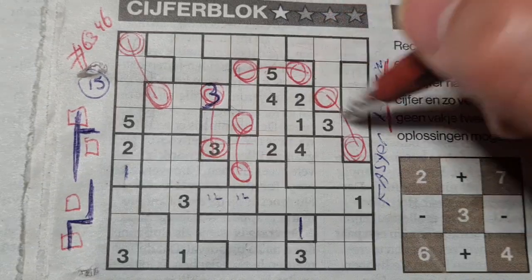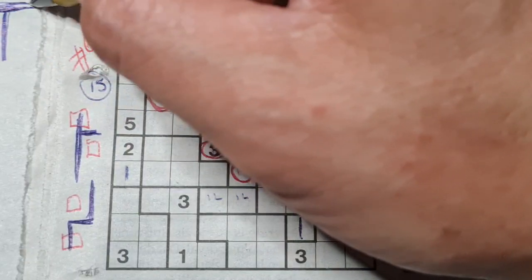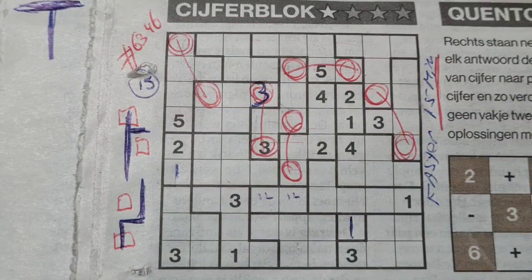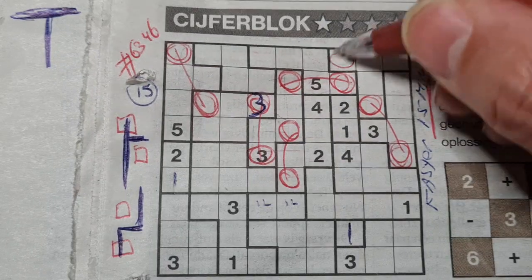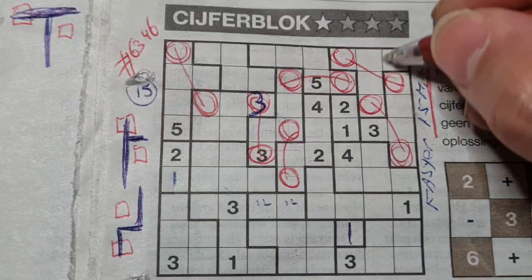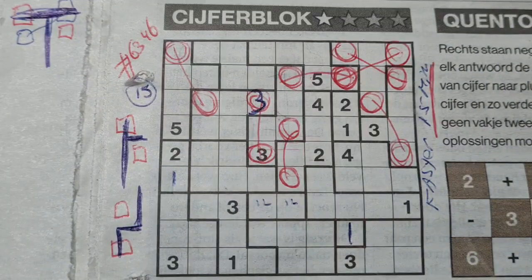Alright, then the following shape. How about the T shape? We have a T shape here. Let me draw the T shape here. When you see the T shape, remember that this box has the same number as that box, but also that box has the same number as this box. Okay, the T shape.